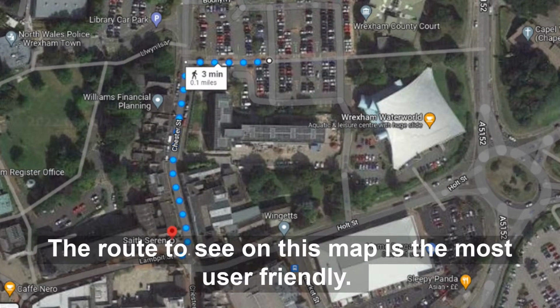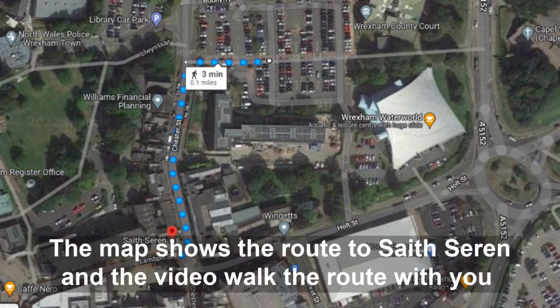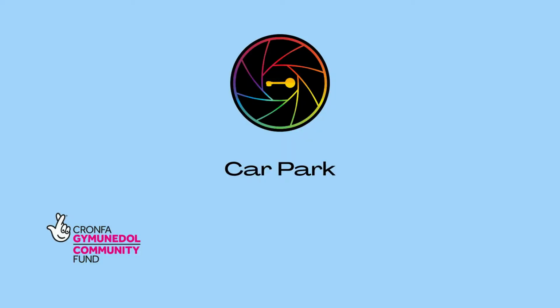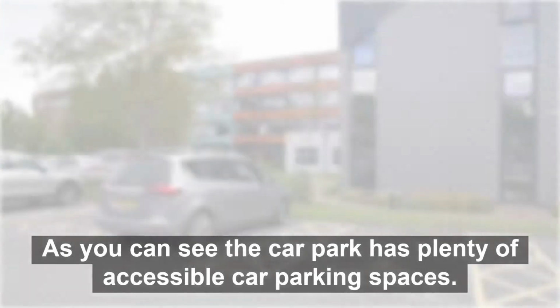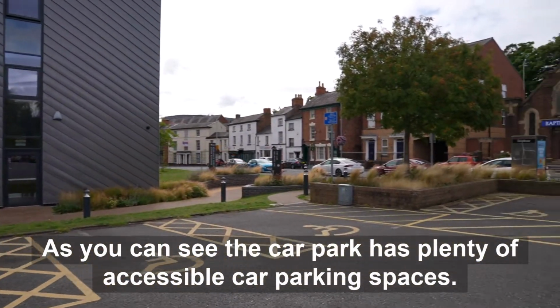The route you see on this map is the most user-friendly. The Waterworld car park is located on Chester Street. The map shows the route to Saith Seren and the video walks the route with you. As you can see, the car park has plenty of accessible car parking spaces.